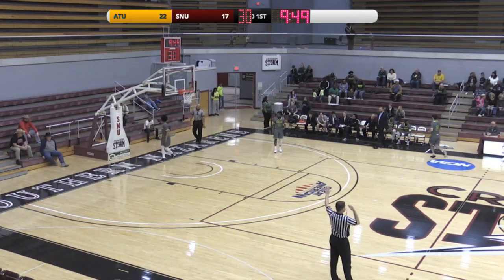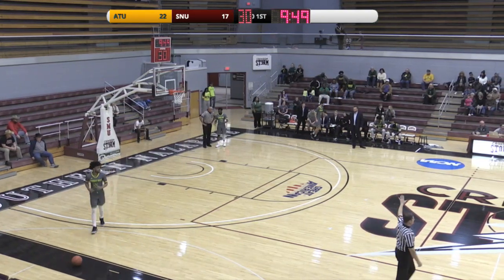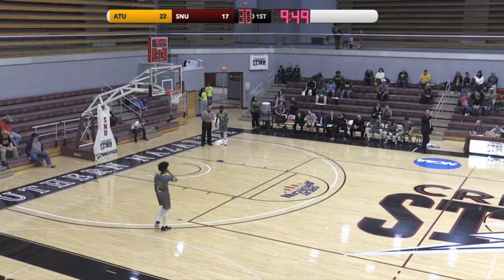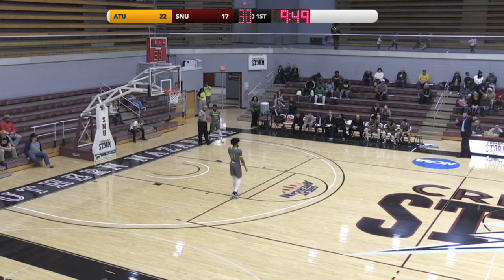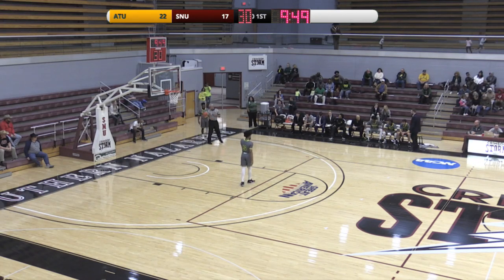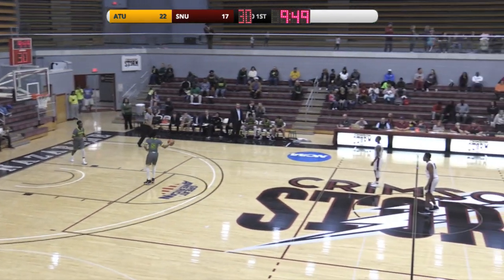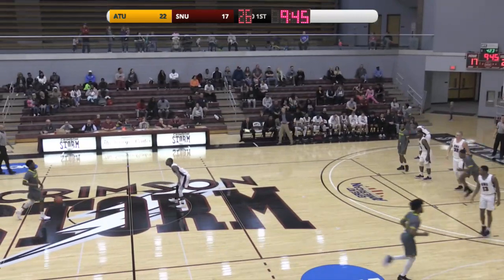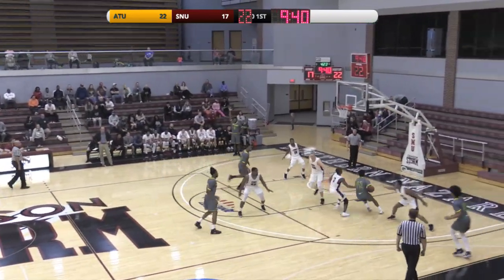Quaylon Newton coming back into the game with 2 fouls. Ashton Charles will sit down. Coleman Edwards takes a seat. Chris Stevens and Micah Spate into the game as well. Dunn out, Charles out, Coleman Edwards out. So Spate, Stevens, Newton, Johnson, and Starkey, the 5 on the court right now for SNU. Glasper, Grace, Woods, Montrell Williams, and Alex Brown on the court for Arkansas Tech.